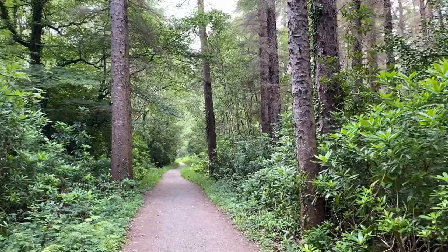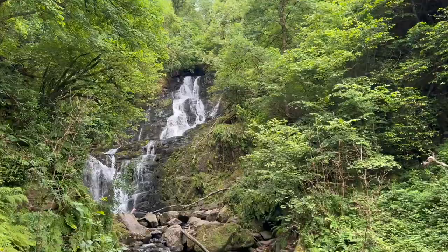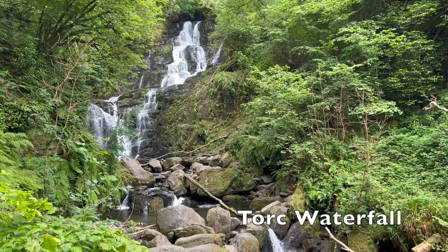It did not disappoint. The trail we were on takes you down to the Torc Waterfall. This was a fairly easy walk, and the waterfall was just breathtaking. We spent a good amount of time at Killarney National Park and the Ring of Kerry.